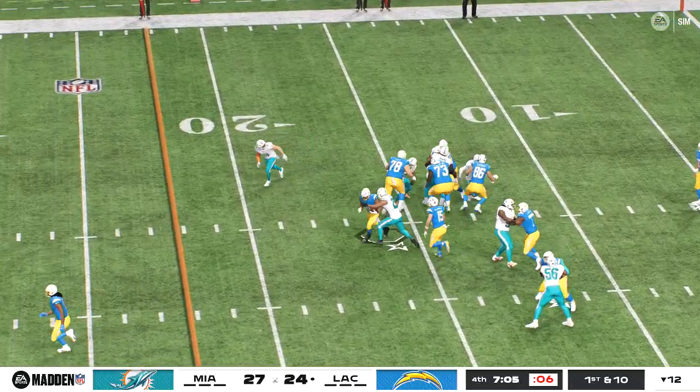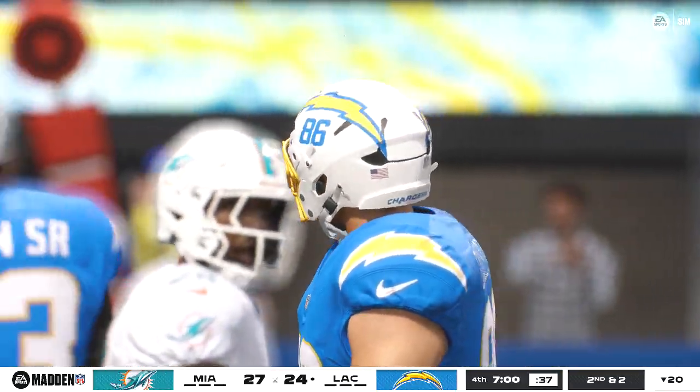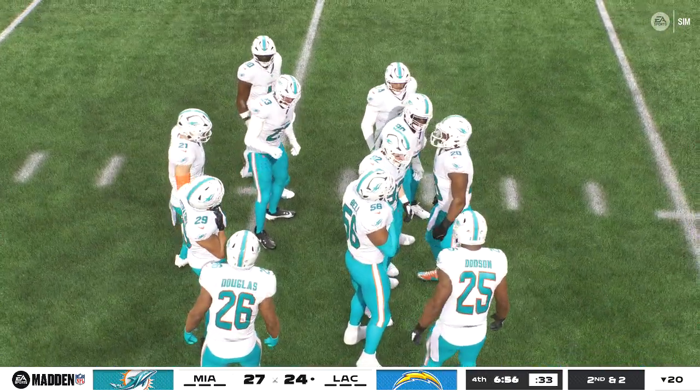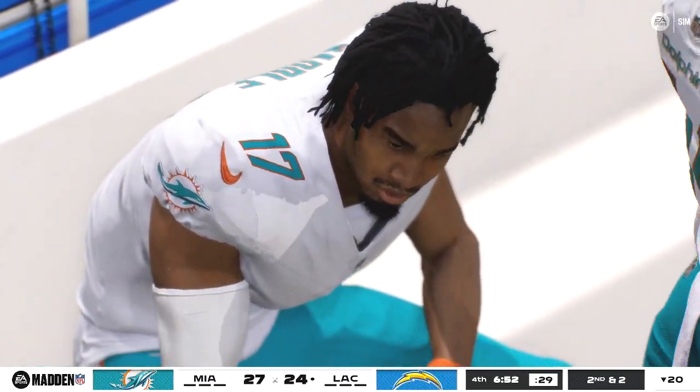A run. This is Hampton. And a good job following his blockers. A gain of 7. Patrick on the tackle. It's a gain of 8. Brings up second and 2 at the 20-yard line.